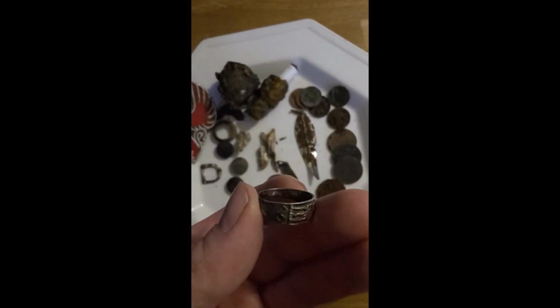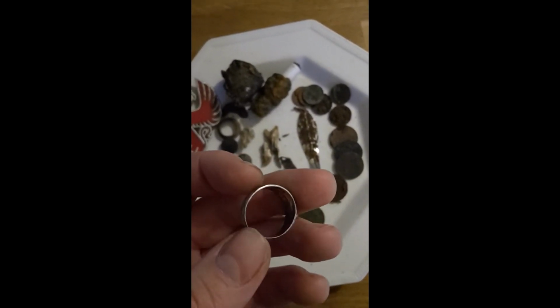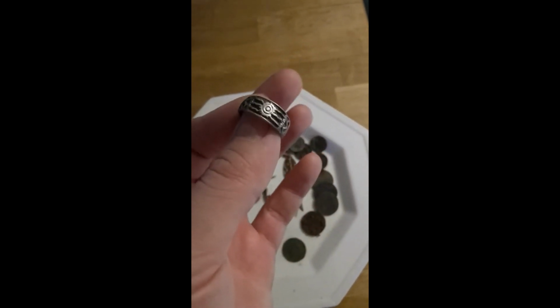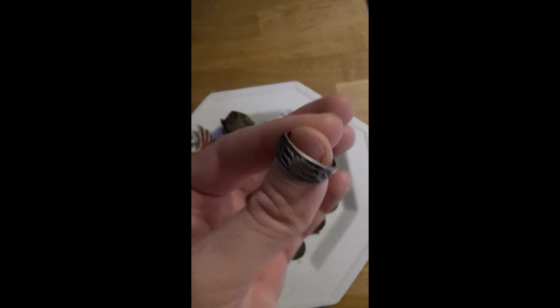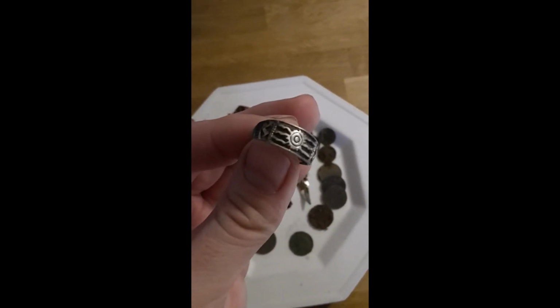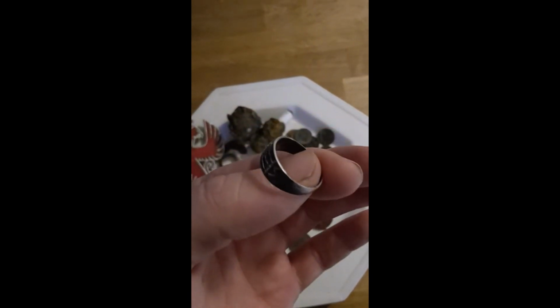Difficult with this light. There is the 925 stamp. So that is my first silver. My first proper ring and my first silver. And I'm very happy with that. And that's thanks to the Macro Cruiser. That was about 6 inches deep.